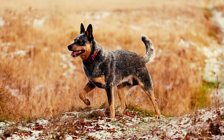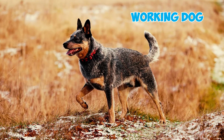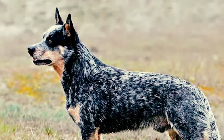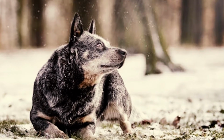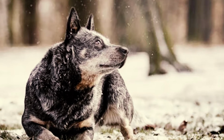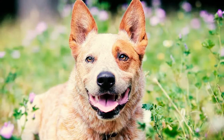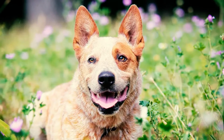Number 12. The Australian Heeler is a high-energy working dog that's far from being a couch potato. They thrive in activity and need to stay busy most of the time. If their energy is not channeled properly, they can become bored and may engage in destructive behavior such as rummaging through the trash, tearing up furniture, or digging up your flower garden.